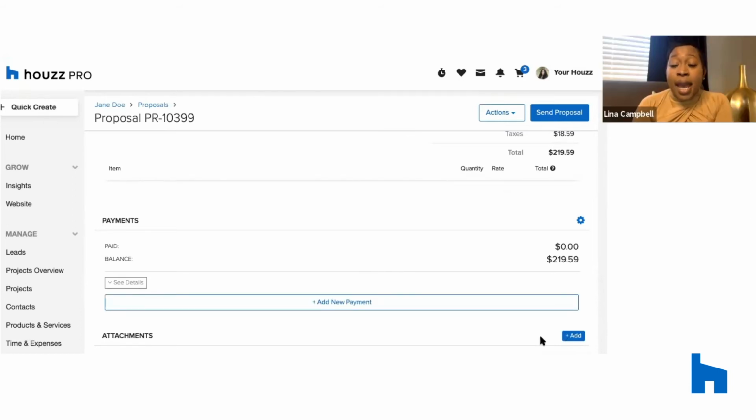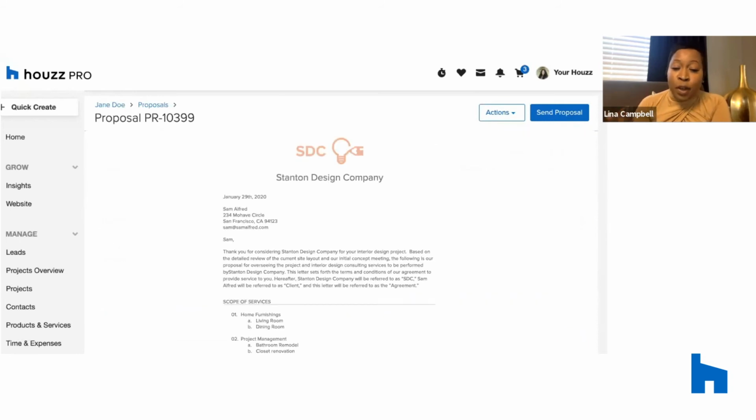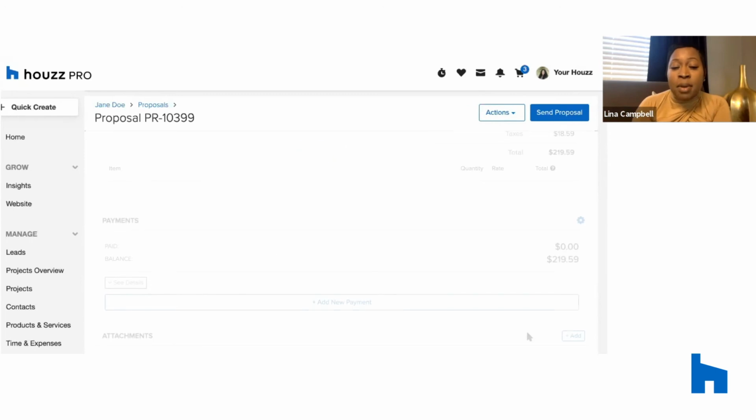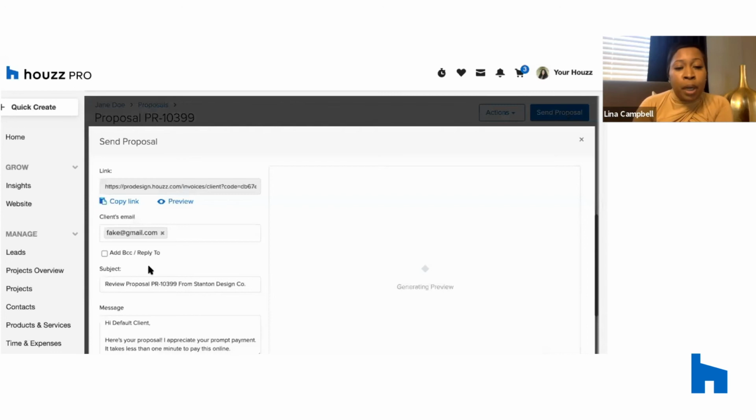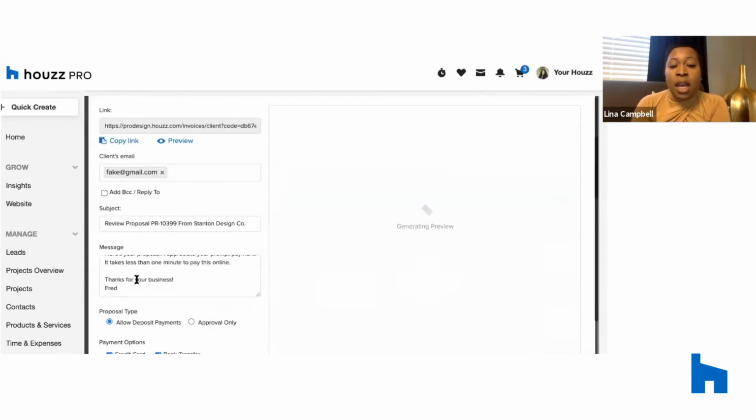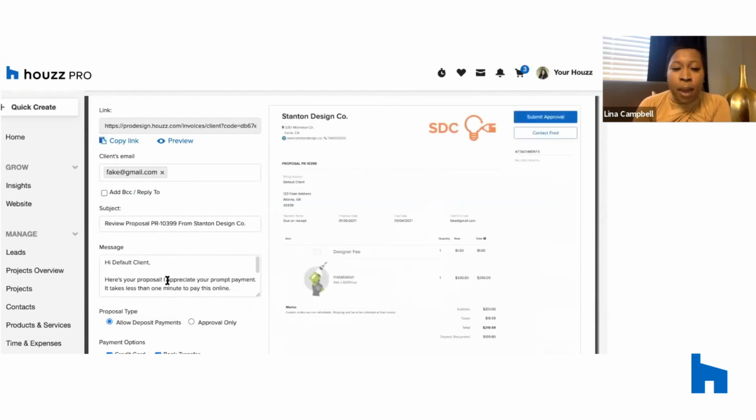So I do add an attachment. I have my Lina design agreement, and that just spells out my T's and C's, my legal language for my clients. So what I do is add that attachment to my proposals. So they're getting my proposal along with the design agreement, and I'm sending that out to them. And it's easy to send a proposal. You can put on here who you want it to go to, BCC. You can change the subject line, and they have some generic templates that you can use in here.